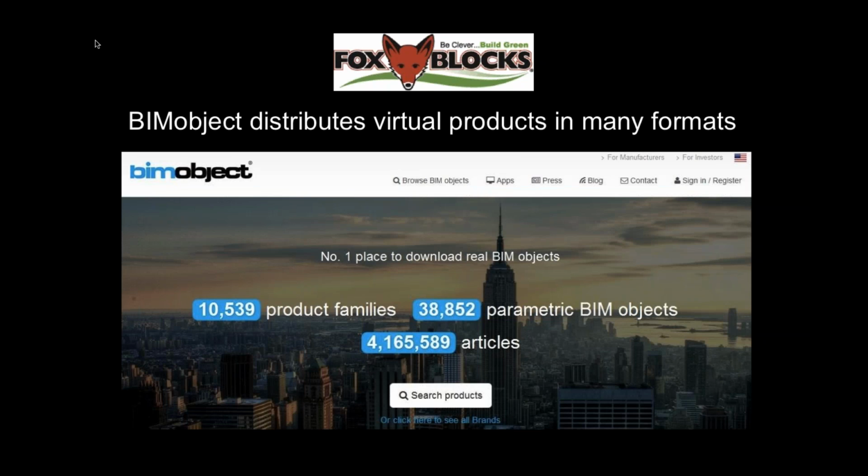We've made the decision that we'll be hosting our content with the world leader BIM Object so that our information is widely accessible for customers 24/7, 365. What we're looking to achieve is to have specific data, product information in the right place and at the right time.